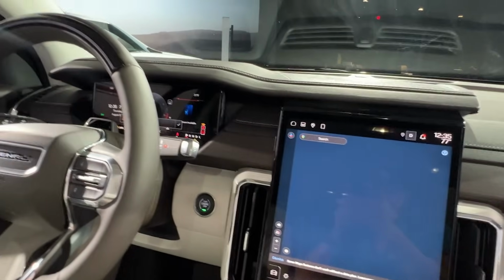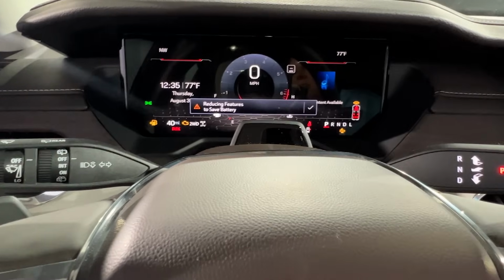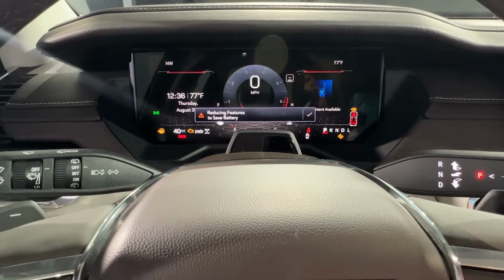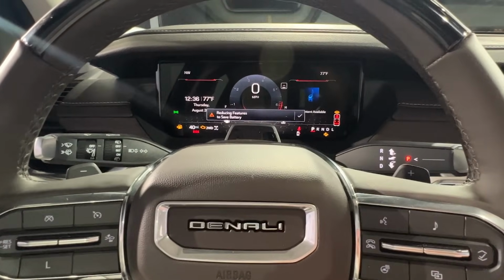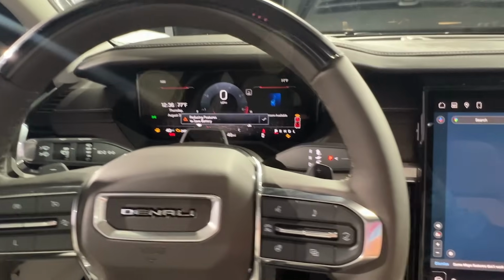Another big change is going to be the fact that you have an 11-inch display screen behind the wheel, so for your driver information gauges, and it looks like it's going to be a little bit configurable, but again, we don't have much time, and this is just a first look, so you're just going to have to stay tuned for the first drive when we play with all of those controls and things.